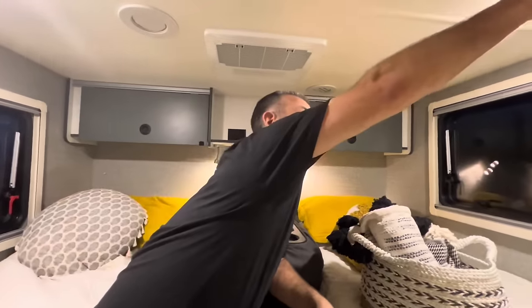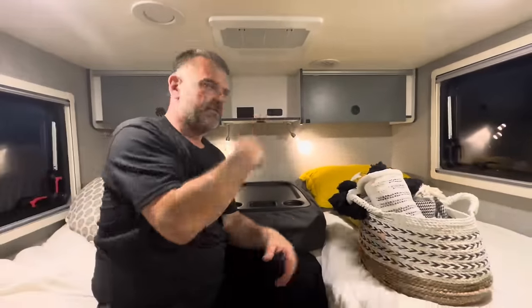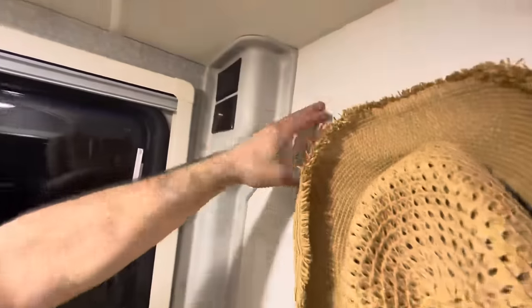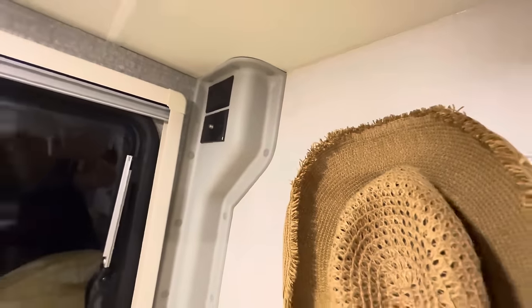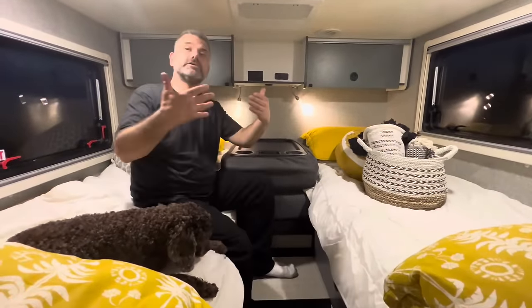You also notice that Winnebago put a smoke detector. We have CO2 detectors as well. And I'll have Michelle pan around here. They thought in the future that you may want to put a TV here. So they've got plug and they got some antenna power. We haven't chosen to do that yet. We've considered a screen, projector, but again, we don't find ourselves watching a lot of TV, but those options exist for you.